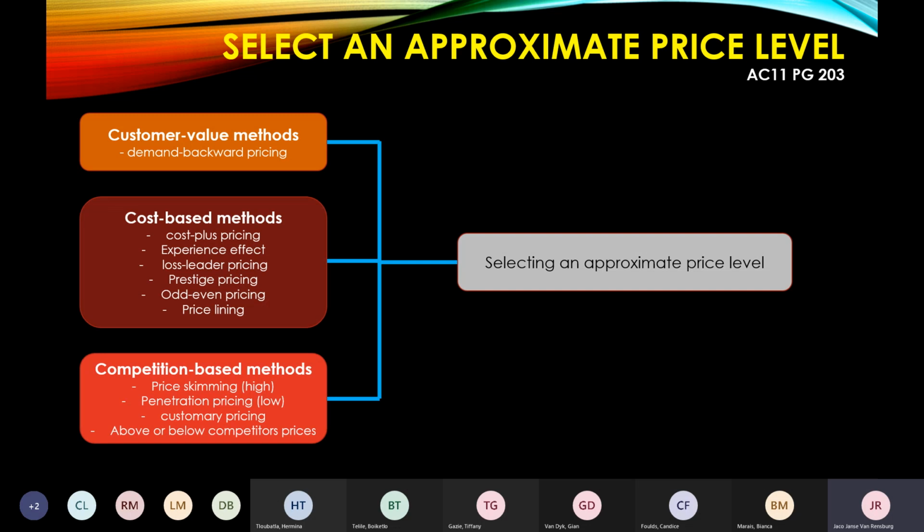Because if you were inside the shop, you would have gone inside the shop and bought it for a cheaper price. Okay, so it's a convenience thing as well.